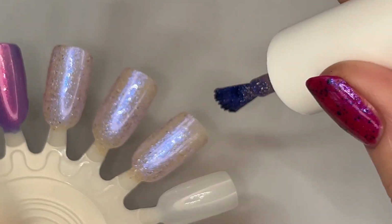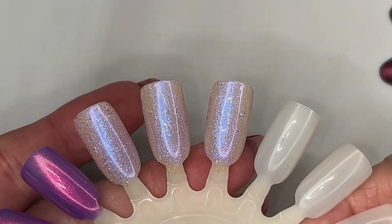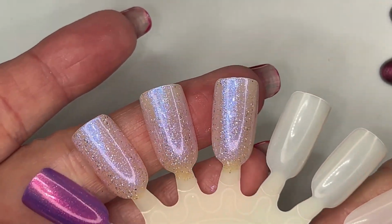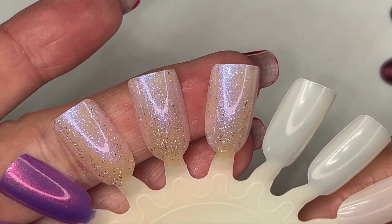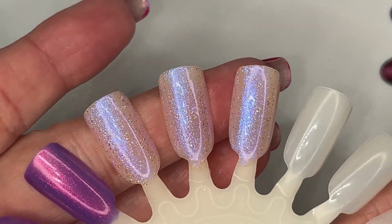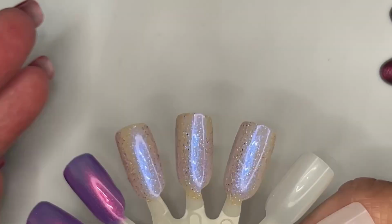So here it is in one coat. And that does look very color accurate to me so far. Everything has looked very color accurate. So pretty. Can you see that blue purple shimmer? Gorgeous. All right, and then the last one here.